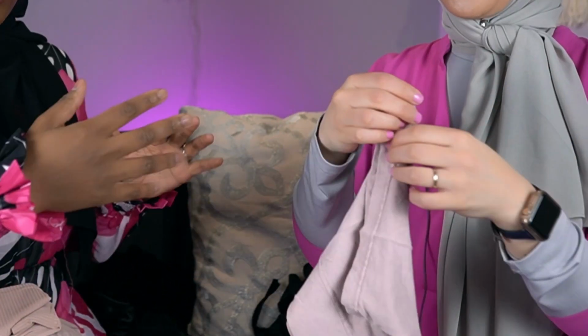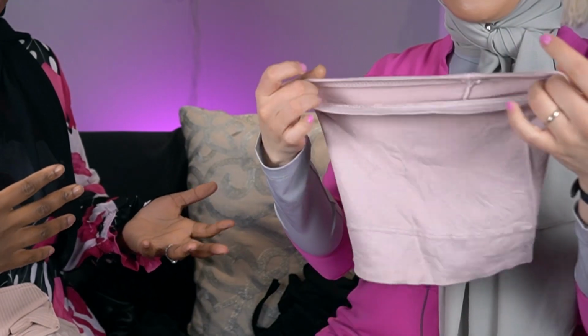So something like this is really good for just simply keeping your hair back when you're wearing your hijab, right? But one problem with it is that it does have a hole in the back. So if you're wearing something that is semi-transparent, you can still see your hair through the back of your hijab.